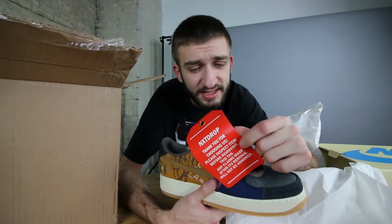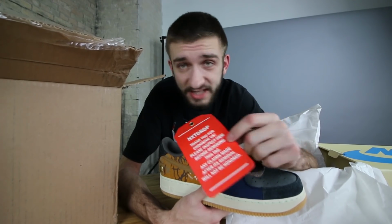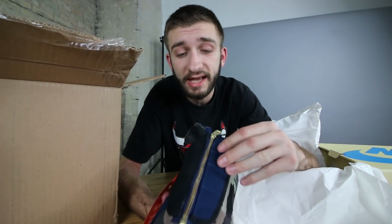It says, "Thank you for choosing us. Please inspect item before removing this tag. Any claims made after its removal will not be honored." So that's cool. If you find something wrong with your shoe when you get it in the mail, they'll honor the claim.